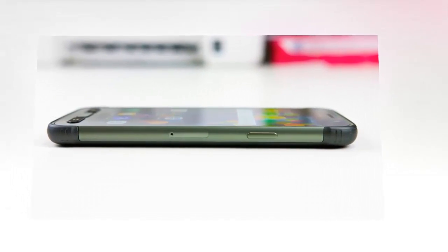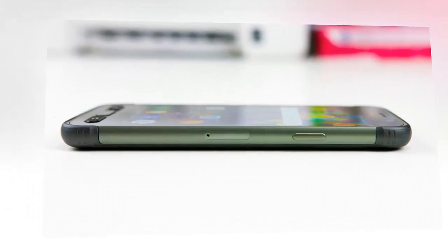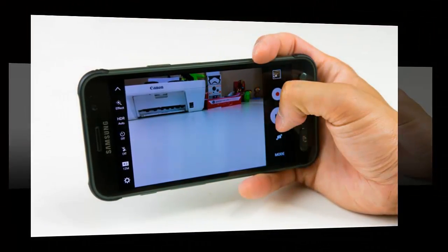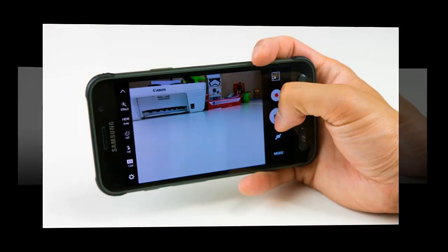Samsung Galaxy S7 Active. Samsung Galaxy S7 Active has mostly all the same specifications as the standard Galaxy S7, but this one comes with a handful of improvements for those who need a more rugged device.